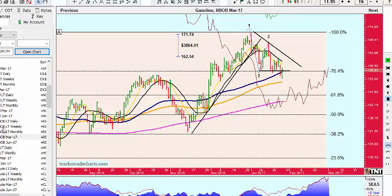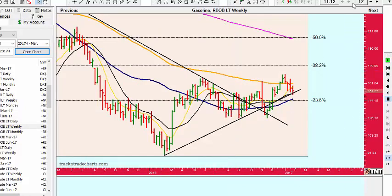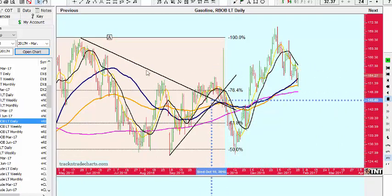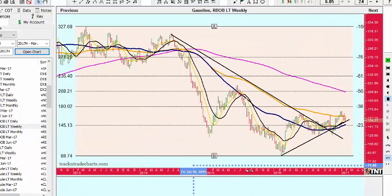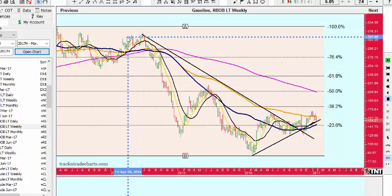Let's look at the weekly chart first and the monthly. You can see on the daily, we're looking pretty toppy. I think we would all agree here. We're looking very toppy, almost in line with the general market indices, looking to roll over here. But if we look at the weekly chart on a price relative basis, we are not that high. You can see we certainly have room to run.